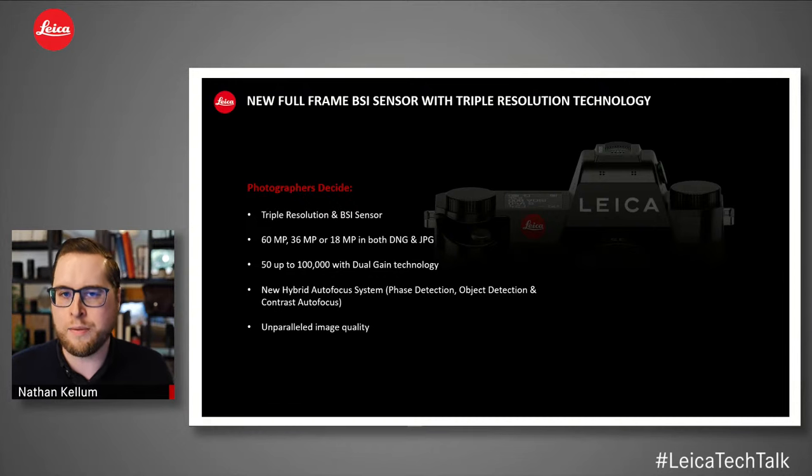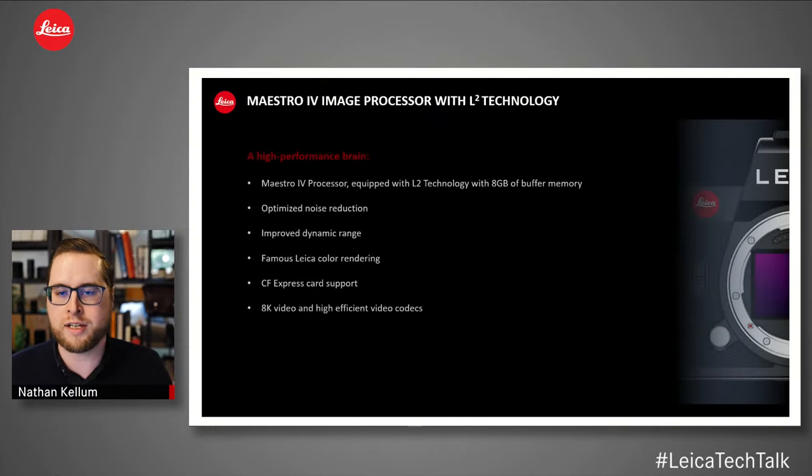Now, when we talk about image quality, we at Leica think about this in really three different things. So we have our optics, our lenses, of course, that bring in that light onto the sensor. We have the new sensor that we're going to talk about. But something else that we don't talk about too often is the processor, the element that brings all that information together and creates this wonderful output, both in photo and in video. And this new processor is absolutely incredible.